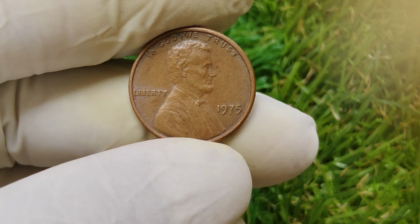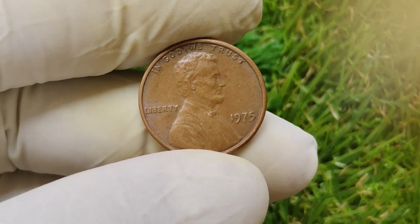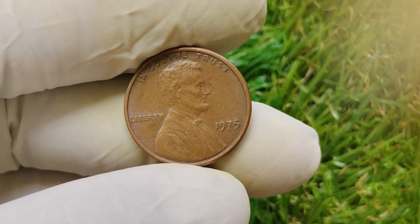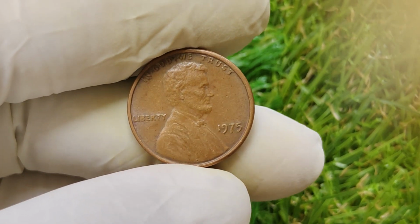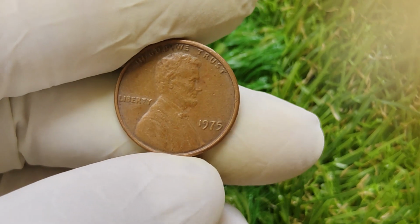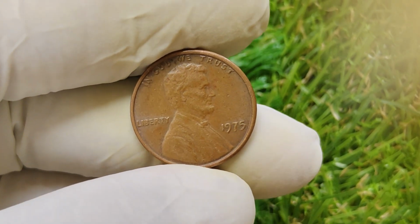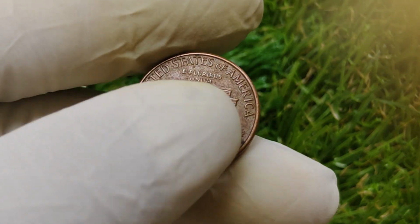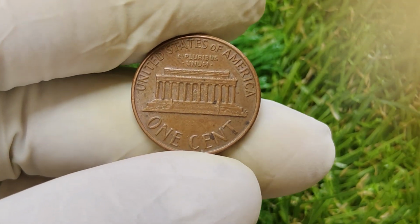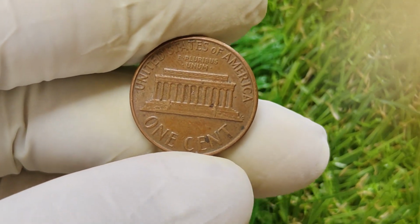Professional coin grading services such as PCGS and NGC evaluate coins based on their condition on a scale from 1 to 70. A coin graded MS65 or higher is considered excellent. But what really drives up the price is when there are errors. That's right. Mint errors can transform an ordinary coin into a rare and valuable collector's item. Some of the most valuable 1975 Lincoln penny errors include double die obverse, off-center strikes, and repunched mint marks.